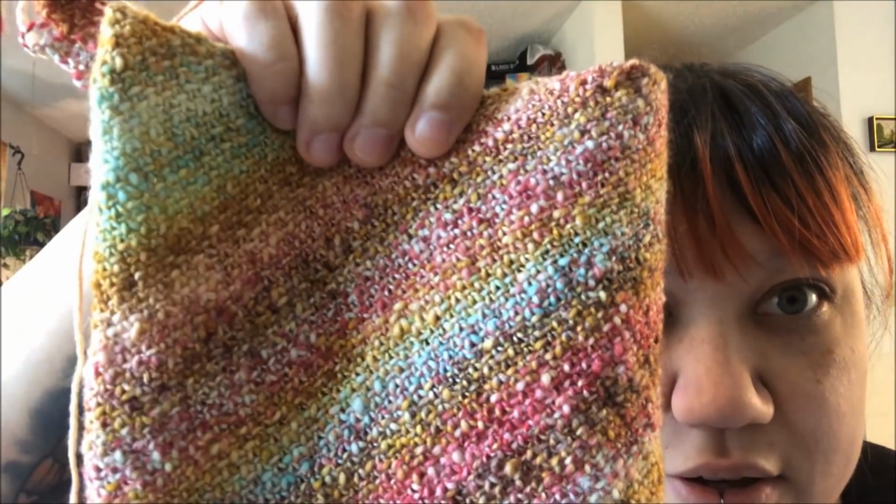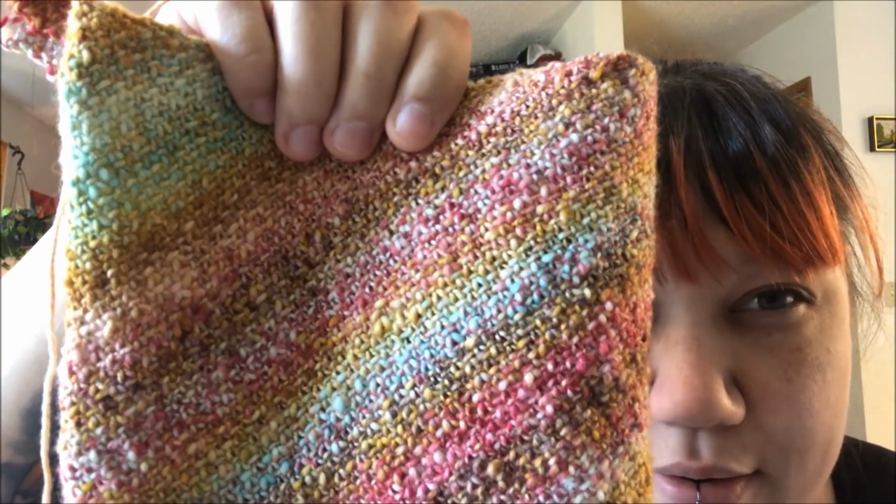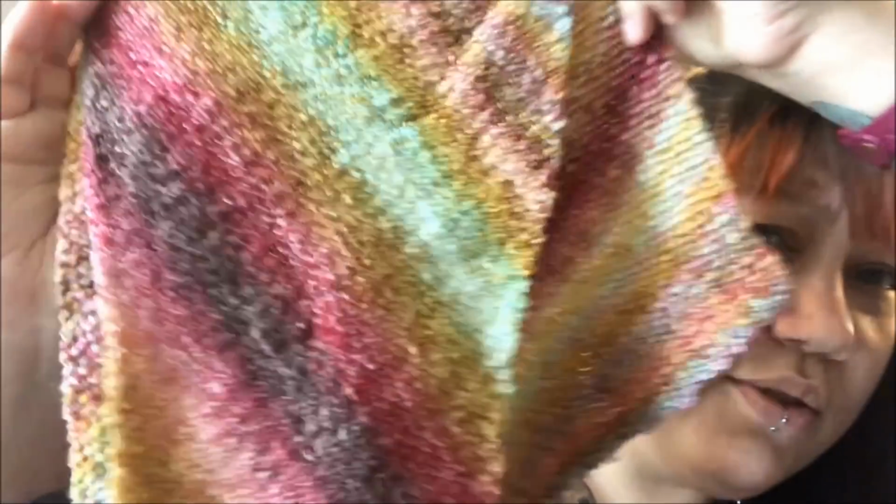Look at that definition. Isn't that gorgeous? That's gorgeous, right? I'm not the only one seeing the gorgeosity going on here. So, yeah, look at those stripes. Can I just say, so Carol and Dick, the pattern is Grow-Teen.